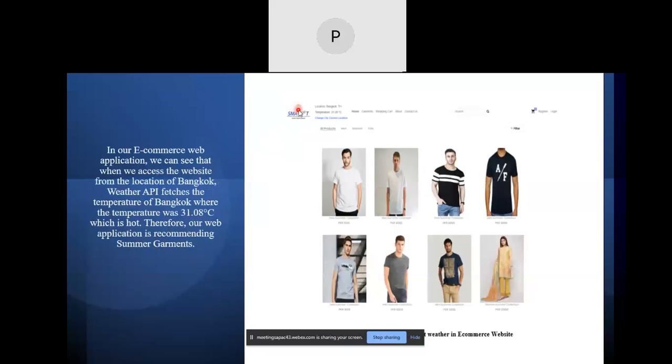In our e-commerce web application, we can see that we access the website from the location of Bangkok. The Weather API fetches the temperature of Bangkok, where the temperature was 31 degrees, which is hot. Therefore, our web application is recommending summer garments.